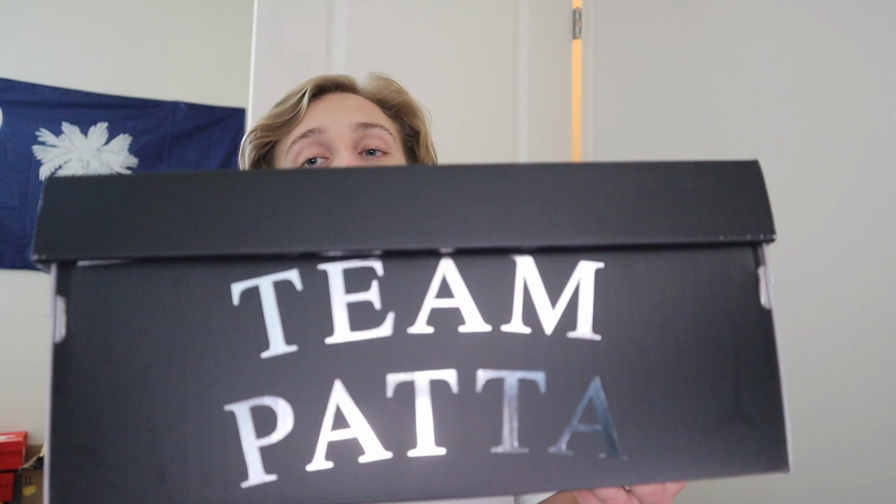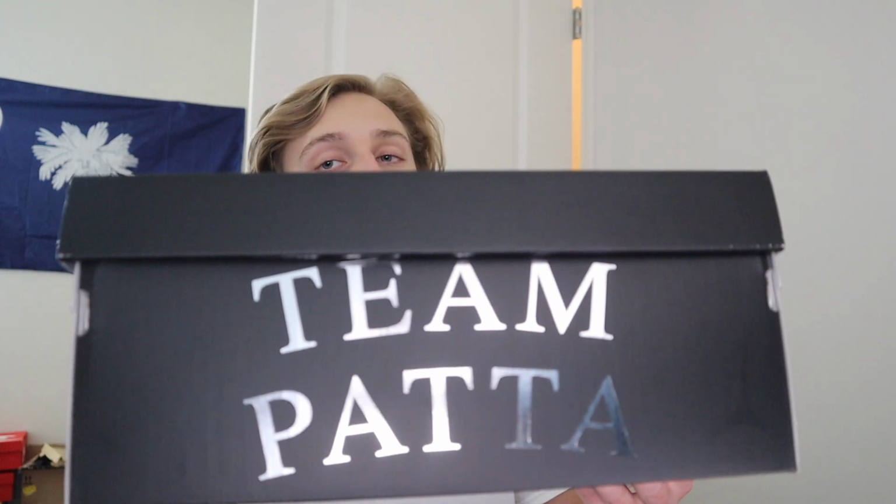First things first, I will show you all the box, since I didn't get the regular box pair, but you can see what it says right there. It says Team Patta. Patta is a skate brand, so I have to assume this refers to the skate team. I might be confusing Patta and Parra, but I'm pretty sure both of them are skate brands. If anybody wants to educate me, feel free to do that in the comments.